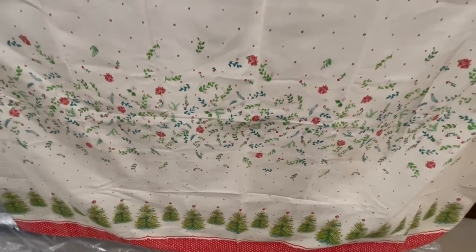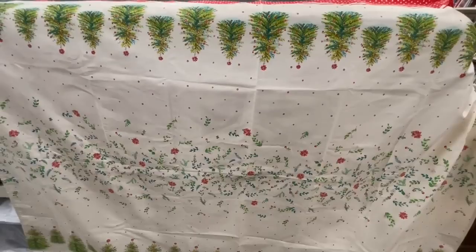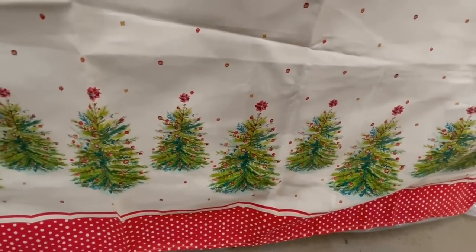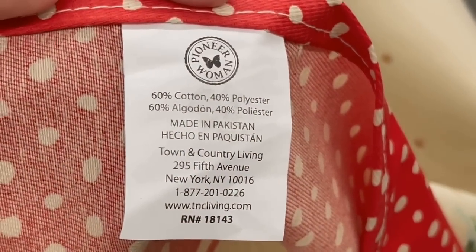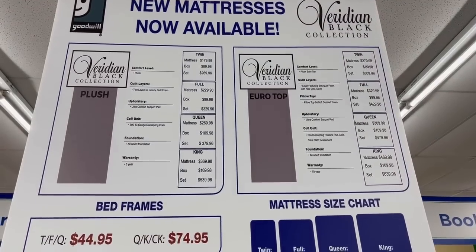Love all those colors, but the tag really will tell you maybe a brand or give you an idea on the age of it just by looking at the name of the company. You can always research it. This one is actually quite simple, though. It took me by surprise. It's Pioneer Woman. How about that? Probably for Walmart.